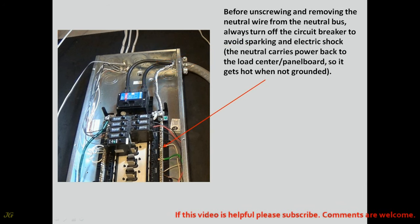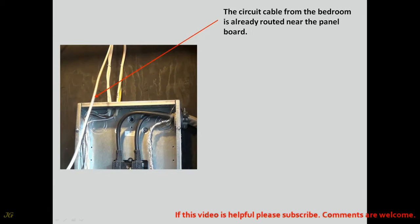Before unscrewing and removing the neutral wire from the neutral bus, always turn off the circuit breaker to avoid sparking and electric shock. The neutral carries power back to the load center, panel board, so it gets hot when not grounded. The circuit cable from the bedroom is already routed near the panel board.